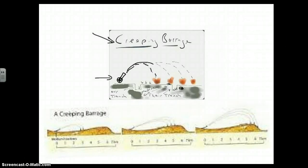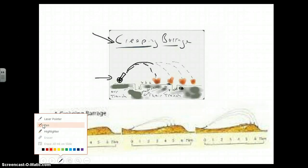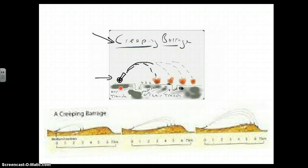There are, however, some new tactics introduced during this battle, including the creeping barrage. Now, this particular tactic involves, you can see here in this diagram, from the British trench, the infantry get out and move forward, and the creeping barrage is intended to be an artillery barrage of smoky shells, which provide cover for the troops as they move forwards. So obviously as the infantry moves forward, so does the artillery. It creeps forward just ahead of the infantry, and it provides a cover and an element of surprise for the infantry moving forward. This picture is intended to show you the same kind of creeping forward approach.